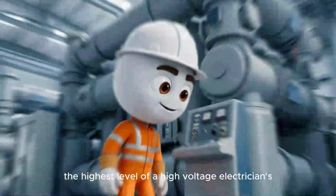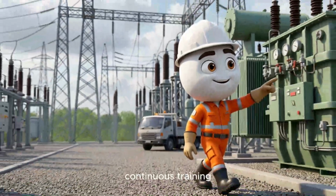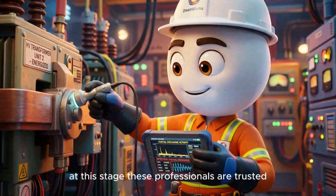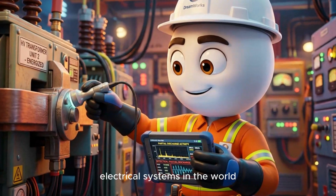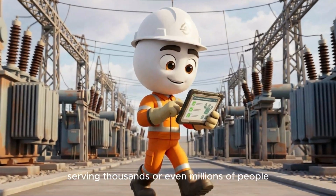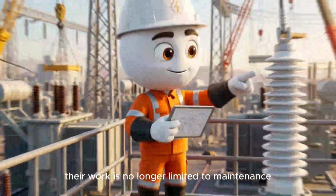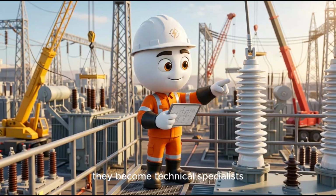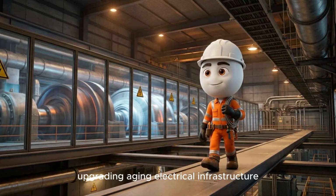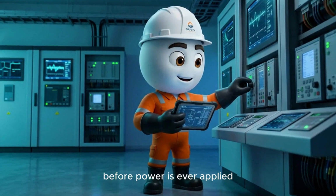The highest level of a high-voltage electrician's career is reached only after years of experience, continuous training, and an unwavering commitment to safety. At this stage, these professionals are trusted with some of the most complex electrical systems in the world, where every decision can affect critical infrastructure serving thousands, or even millions, of people. Their work is no longer limited to maintenance. They become technical specialists responsible for commissioning new substations, upgrading aging electrical infrastructure, and ensuring that entire facilities are ready to operate safely before power is ever applied.